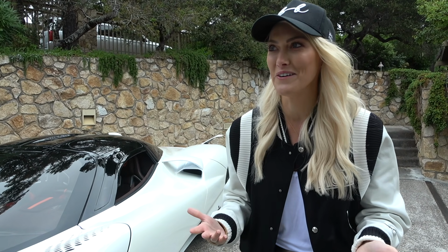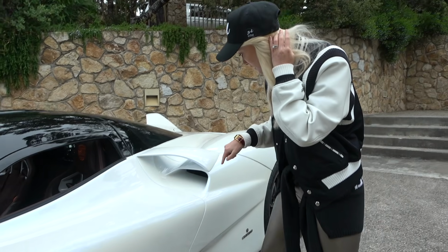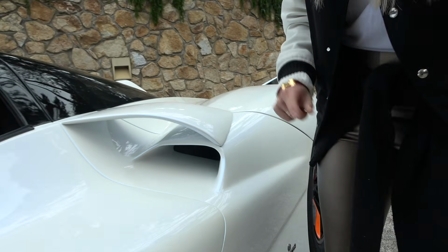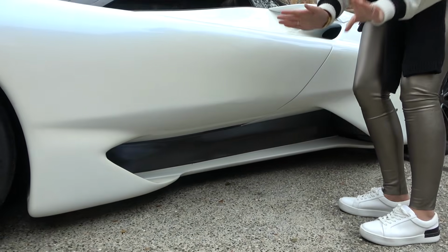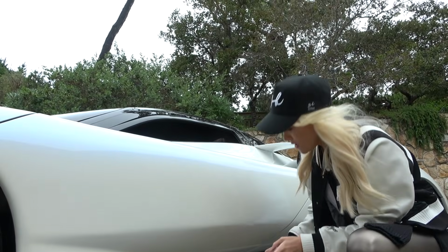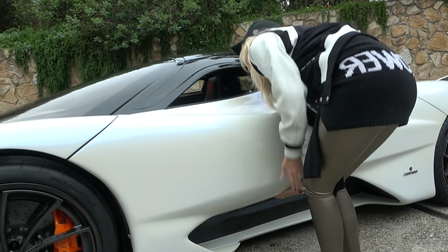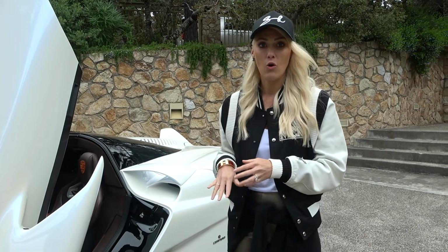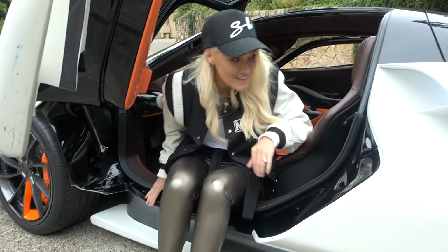Imagine waking up and going, I'm gonna build a hypercar. How do I start? There's just a little button here. You just press that. You hear the latch opening inside. This isn't how it's going to operate on the model once it's out. This will just automatically open. But for now, there's just a little lever here, pull the door up. There is a customer car already out, and it has all of those functioning features. First time for me getting into this car.